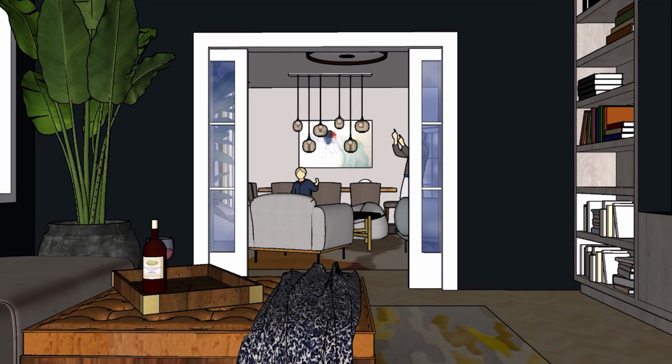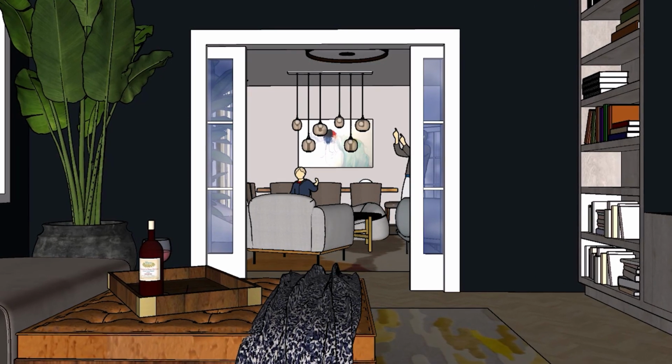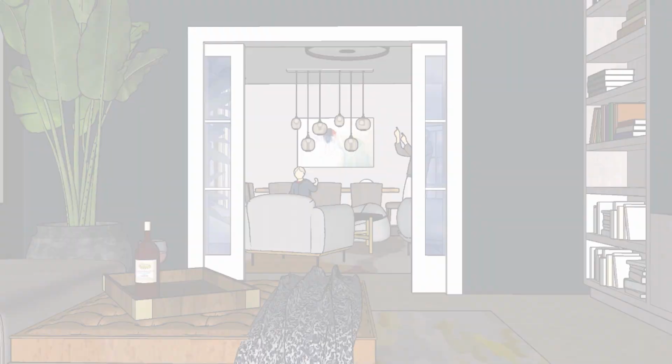The second part of the video will cover the upper floor of the house, where we designed 2 bedrooms, a large walk-in closet, and a home office.